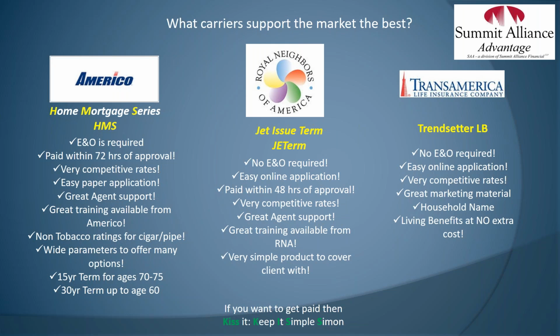And also, just real quick, Americo offers the return of premium or money-back option, cash-back option, whereas Royal Neighbors and Transamerica do not have the money-back option. So again, great products to have under your belt. So make sure that you are equipped. And so I just wanted to go over those.